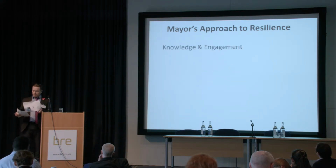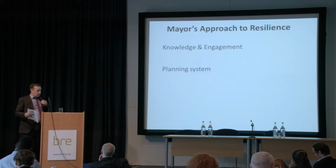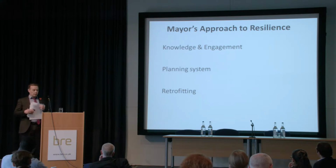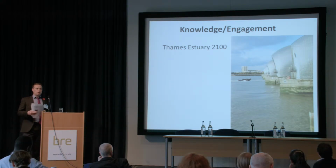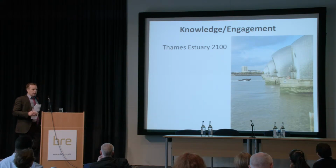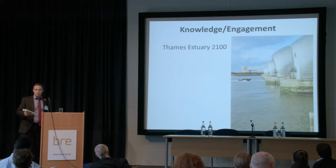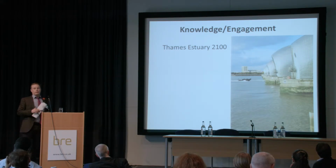I think there are three main strands to our approach: knowledge and engagement, the planning system, and retrofitting. I'll cover each one of those in turn. In terms of knowledge and engagement, I suppose the single biggest identifiable risk is the tidal risk. Quite iconically, the Thames Barrier. The Thames Barrier is part of a much wider system of over 300 kilometres of tidal defence walls, bunds, mounds, etc. And a whole host of other smaller and less impressive structures and floodgates, etc.